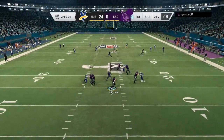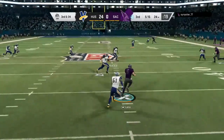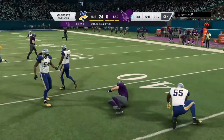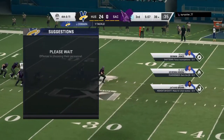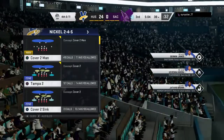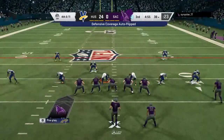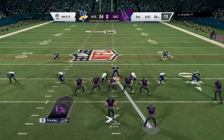He'll look to throw. Dancing to his left. Able to find a seam for 14 yards, but still now facing a fourth down after the scramble. Well, it's not going to be a first down, but that's a nice job of picking up yardage on 3rd and long. Sometimes you just have to take what the defense gives you, and in this case, it wasn't enough to pick up the first down. Defense wins championships, baby.